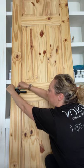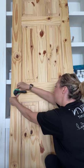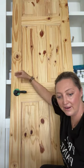So I'm gonna tape this off, the tape so I don't get it on this beautiful hardware here. I'm gonna pull you in nice and close.